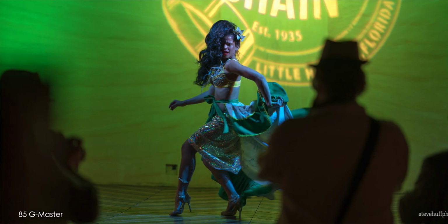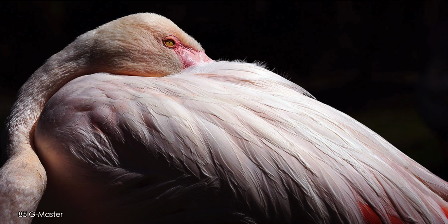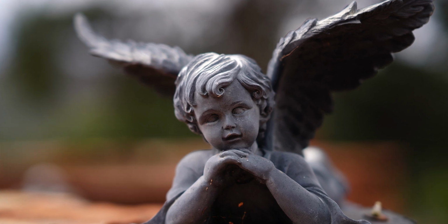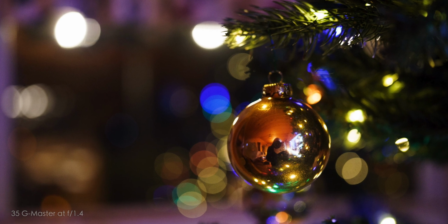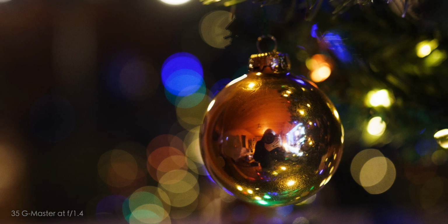Well, the G Master, as I mentioned, is Sony's top-of-the-line professional series of lenses. Lenses like the 85 G Master are gorgeous. The 24 G Master, gorgeous. There's so many gorgeous G Master lenses. And one thing I've noticed that they all have in common is spectacular color performance and really nice looking smooth bokeh. The way the bokeh falls off from the subject, you have an amazing sharpness of your subject, but that fall off of that softness and the blur is super nice.